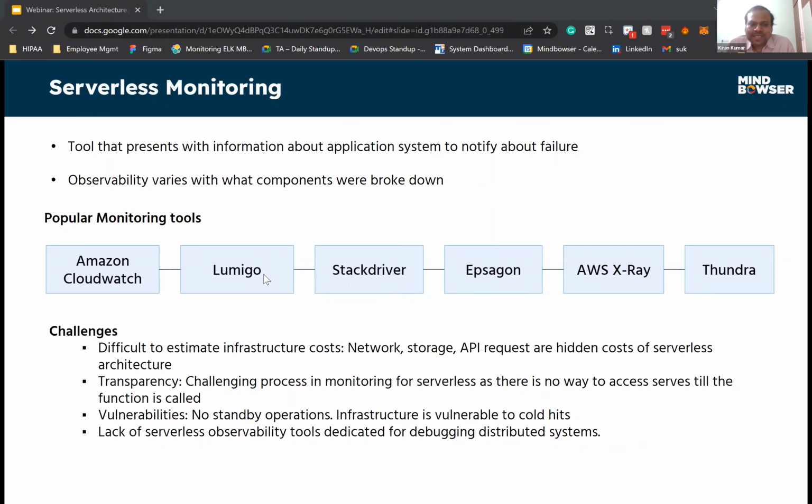And so basically, the challenge that we see is it is difficult to estimate infrastructure costs. Similarly, monitoring is a challenging process for serverless, as the only way to access the server is still when the function is called. Similarly, vulnerabilities. There are no standby operations. Infrastructure is vulnerable to cold starts. And there is a lack of serverless observability tools dedicated for debugging distributed systems.